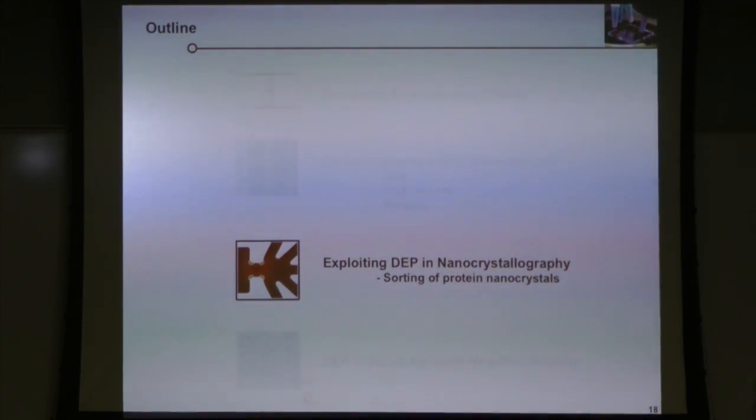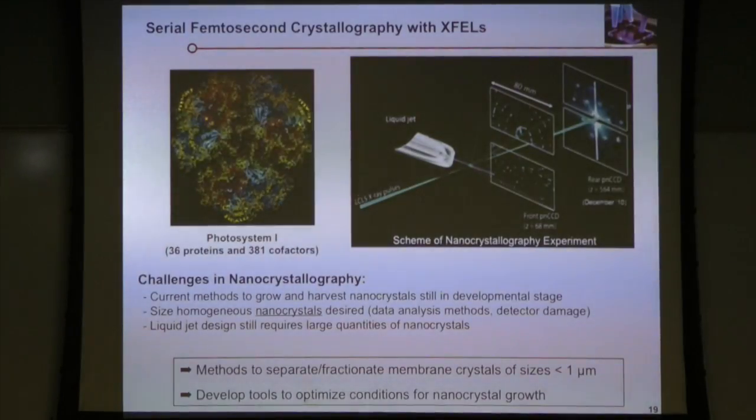Okay, so next I wanted to show you how we also use dielectrophoresis for nanocrystallography. And so I will just briefly introduce how or why any sort of separation or fractionation of crystals is important for crystallography.